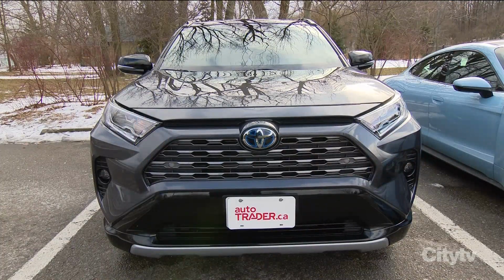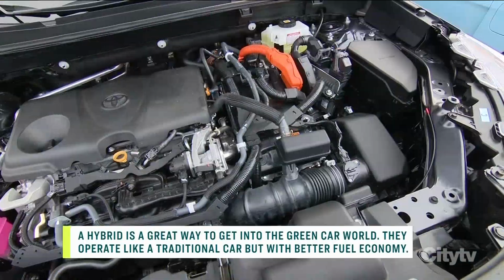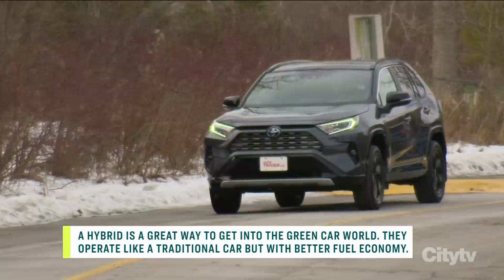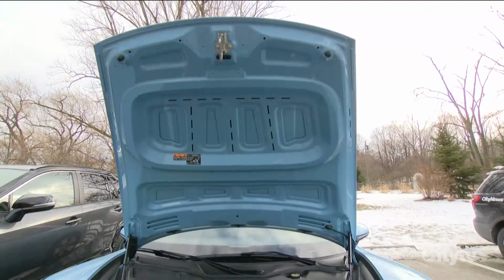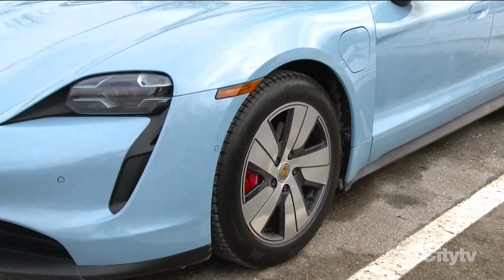The hybrid is a little bit different because it combines a gas engine and a bigger battery pack. They like to call it self-charging because that gas-powered engine can drive the wheels and charge the battery. Oh, wow. This under the hood is actually a trunk because there's no engine under there. Yeah, so the battery is underneath. So the front, it's just a little storage compartment.